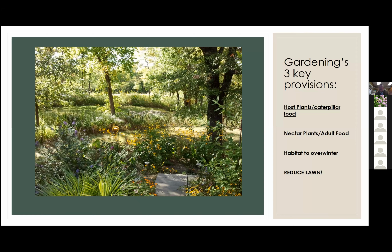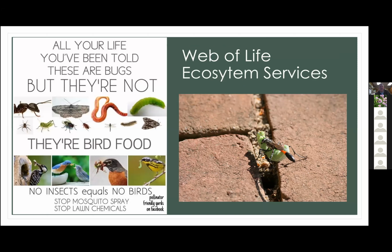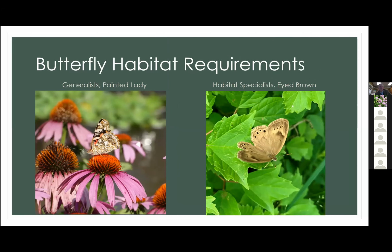These things don't disappear. They're out there right now. And if you raked up all your leaves and over-cleaned your yard, you're inadvertently destroying these creatures. We'll go into a little more detail on that. So I think everyone in Wild Ones is familiar with how important these things are to the web of life. Even on the right there, that wasp having a caterpillar for dinner, we know how important the whole web of life is. But specifically on butterflies, I want to talk about the different types of butterflies.